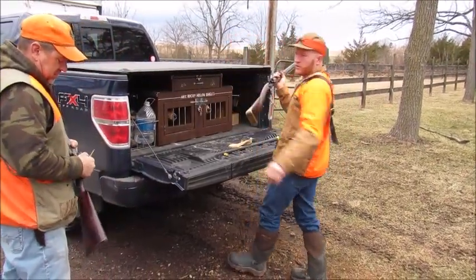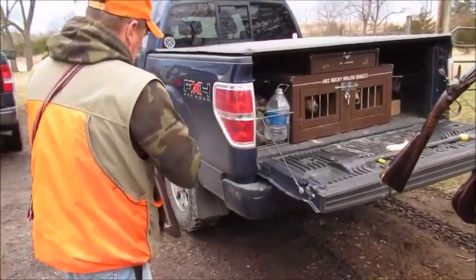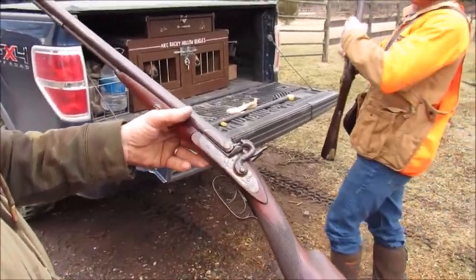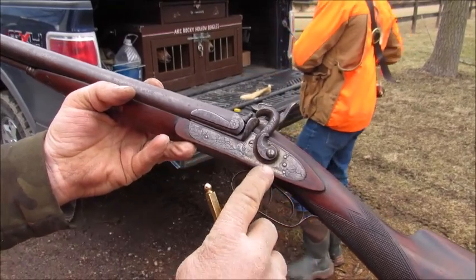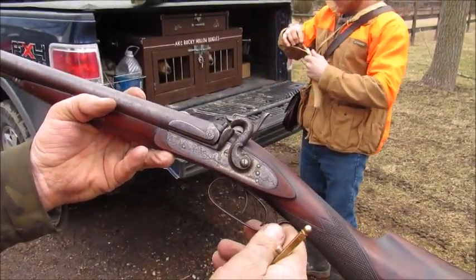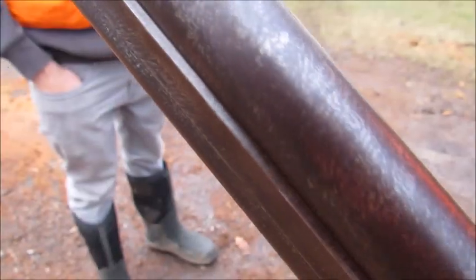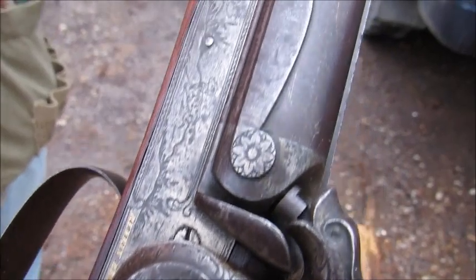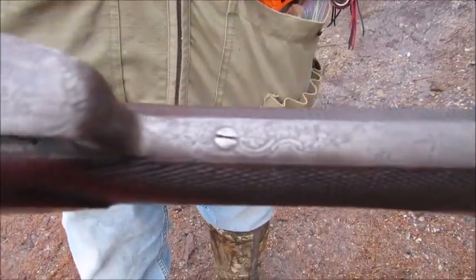So, tell them, show them what you got there, Chris. You're shooting a Belgium made original. Yes, it's a Rinken Brothers from Liège, Belgium. Has some pretty neat designs on it. Cool hammers. Very nice. Yep, 12 gauge. Yep, killed a lot of rabbits with this thing. A lot of doves, a lot of rabbits, and probably the most things I killed were squirrels.